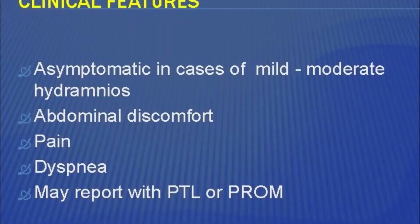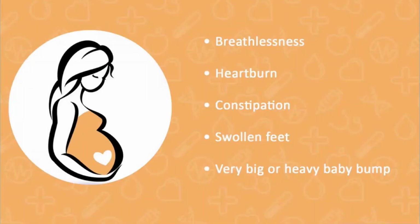Polyhydramnios symptoms result from pressure being exerted within the uterus and on nearby organs. Mild polyhydramnios may cause few, if any, signs or symptoms. Severe polyhydramnios may cause shortness of breath or the inability to breathe, swelling in the lower extremities and abdominal wall, uterine discomfort or contractions, fetal malposition such as breech presentation. Your healthcare provider may also suspect polyhydramnios if your uterus is excessively enlarged and he or she has trouble feeling the baby.